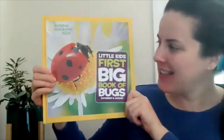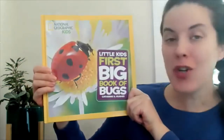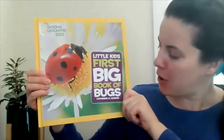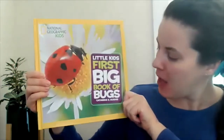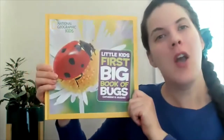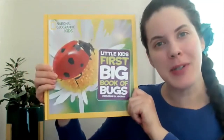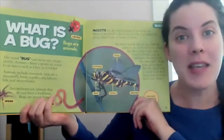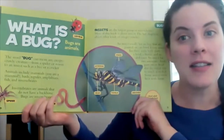I love bugs. This is the National Geographic Kids version of the Little Kids First Big Book of Bugs by Catherine D. Hughes. We'll be reading a little bit of this book each day. Let's check out where we're starting. Here is where we begin. What is a bug?